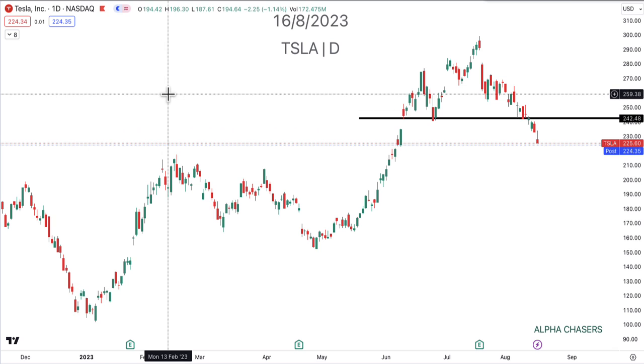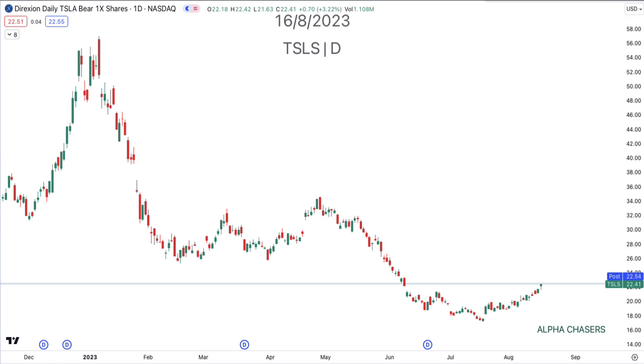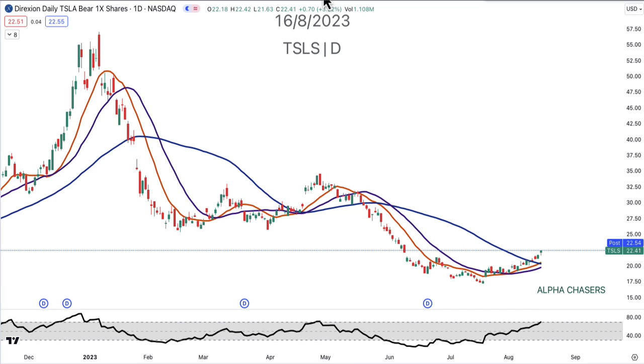It is showing zero signs. We went through this morning on the public call, and I must have been talking about this ad nauseum for the past 2 weeks. Okay? If you don't want to short, you don't want to buy puts, TSLS. Take a look at it.